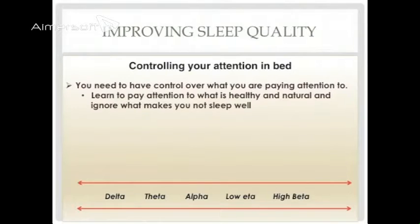Now let's turn to how you control your attention while you're in bed. Once you take care of not doing the bad things we talked about and are doing the good things we talked about in terms of sleep hygiene, what remains is that if you're still having difficulty, you need to get better attentional control. As we spoke about earlier, you need to have control over what you're paying attention to. Learn to pay attention to what is healthy and natural, and ignore what makes you not sleep well.